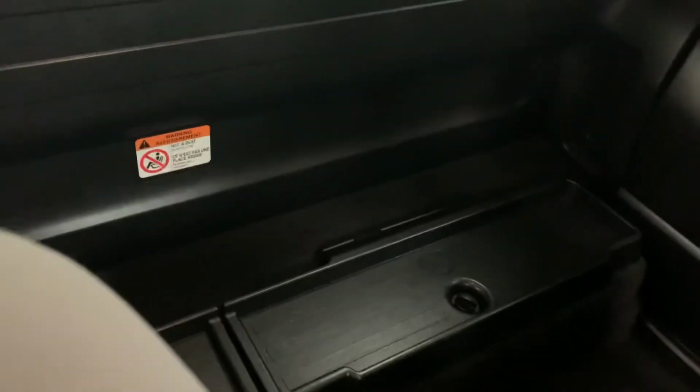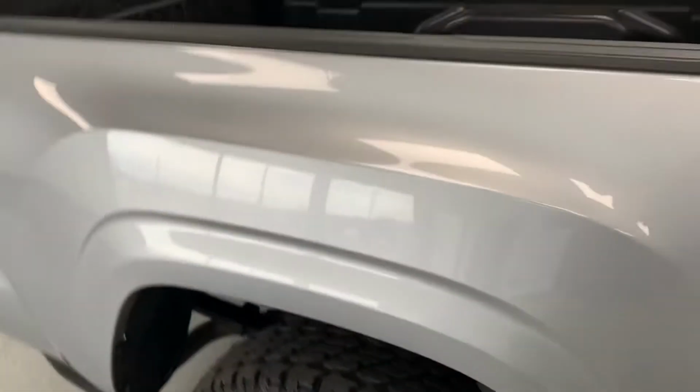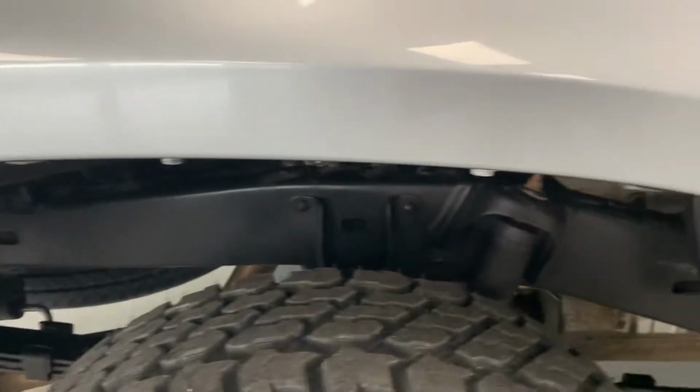We do not. You can see that Access Cab does give you a little bit of room in the back there, with a little bit of toolboxes, storage, things of that nature, to keep some of your belongings. As we continue around, like I say, you do have a little bit longer bed here with the Access Cab. You also can see zero rust there on the frame rail.